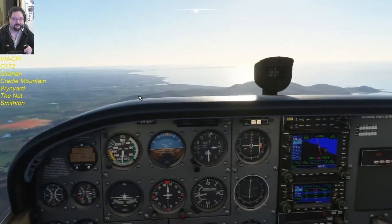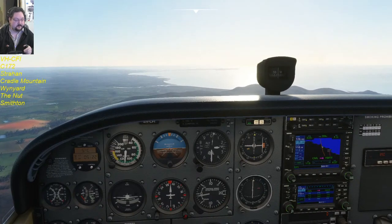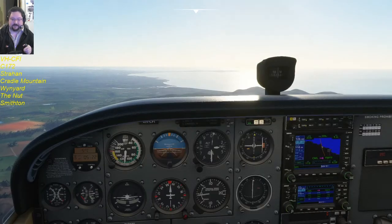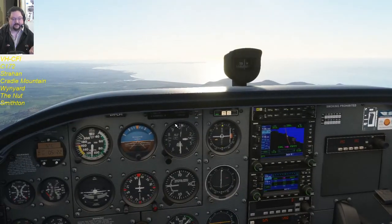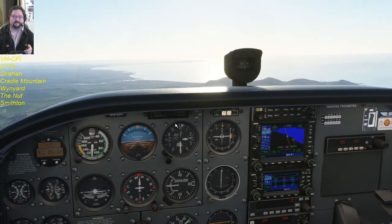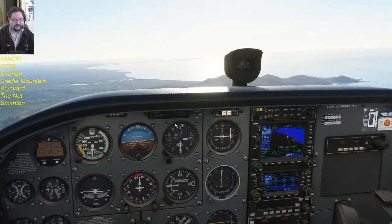Rocky Cape. What time did it say we'd pass there? 25. Currently 22. We are going faster than 80 knots. So that'll adjust our speed.